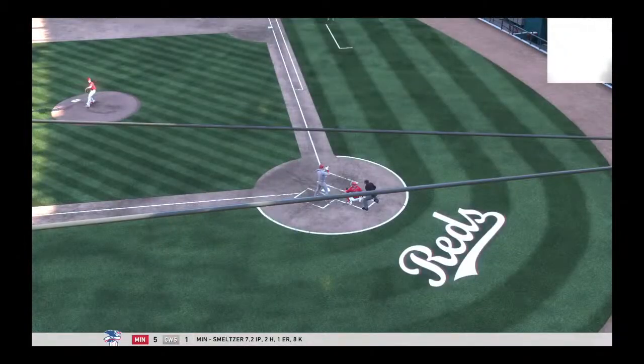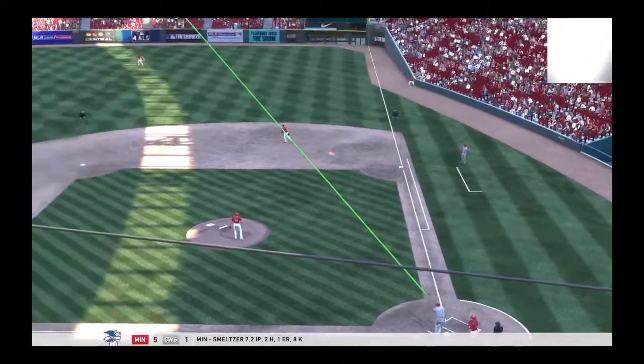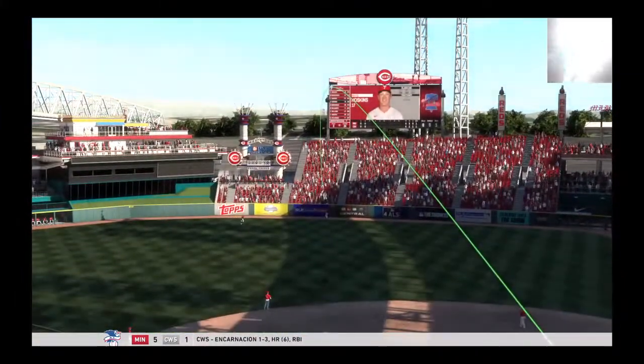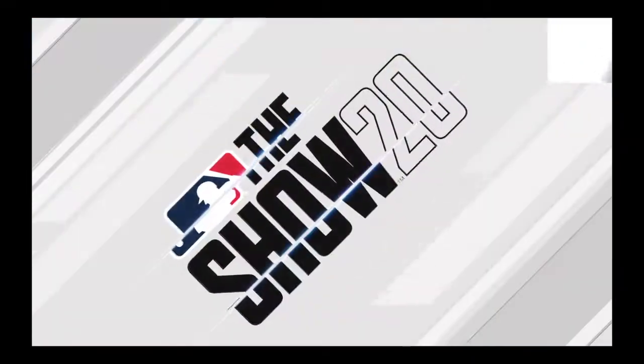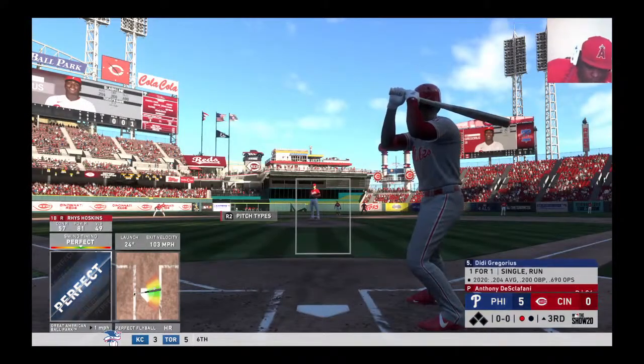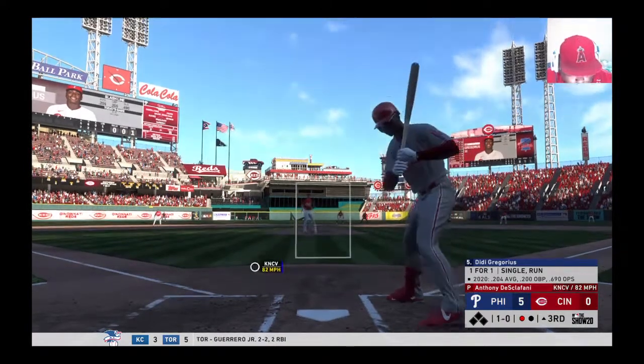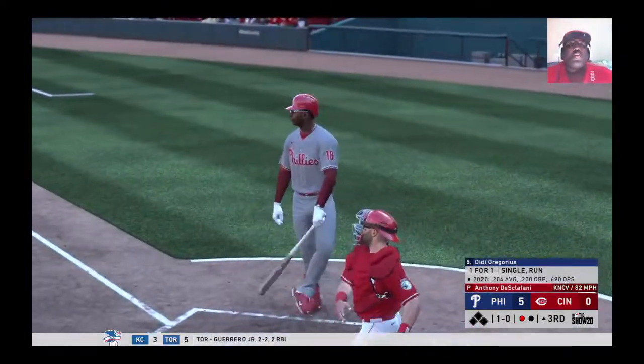Well, he's given up 2 long balls in just 2 1/3 innings of work. So it seems as though they might have his number here. Not sure how much more the manager wants to see. He needs to turn it around quick if he wants to stay in this one for a while. Here's Didi Gregorius. Third baseman. Yes, he'll take a look at ball 1.